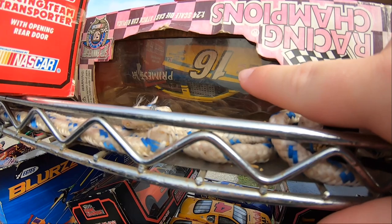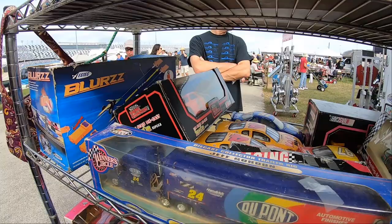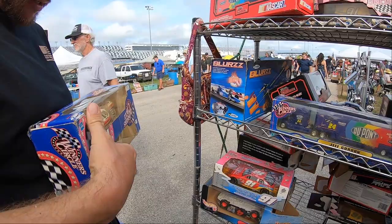I mean, if you just want to own it, and you can get it for a good price, that's good. But there's no resale and no gifting of that. It's basically worthless at that point. That's cool. Castrol. Yeah, that is Casey Atwood. Interesting. I've actually got the 164th of that one. That is just a really cool paint scheme there.